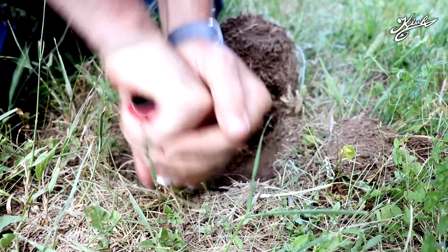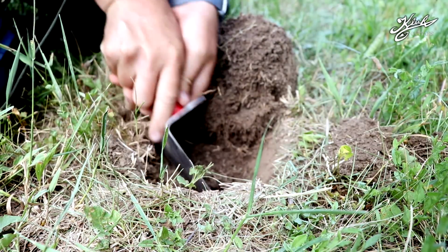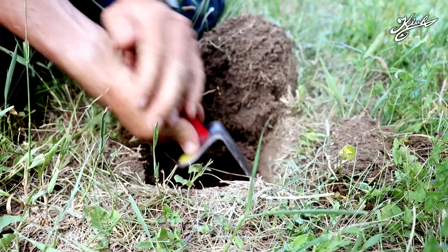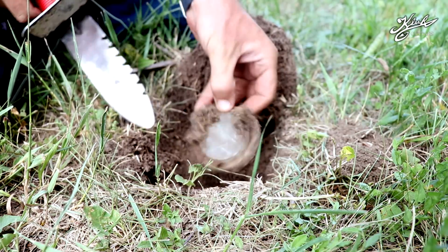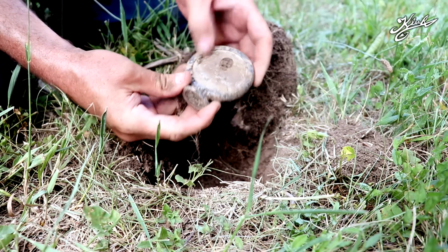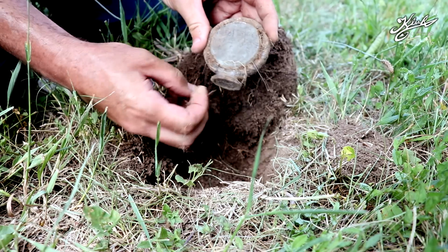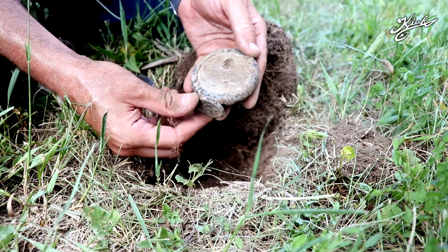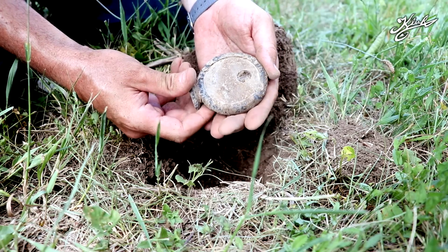That's a good sign. Oh, I think I hit something. Don't think it's a coin anymore. Oh, what is that? All right. It has a glass front. I honestly, I don't know what that is.